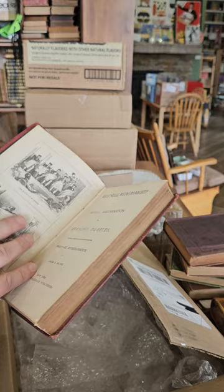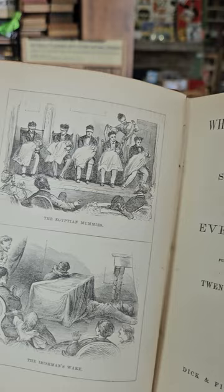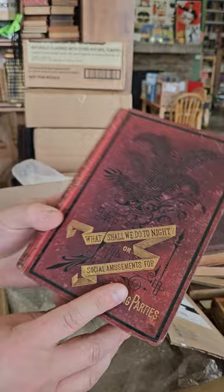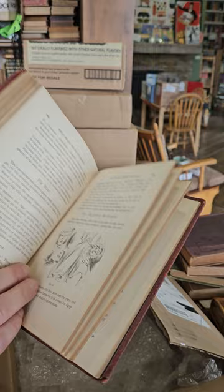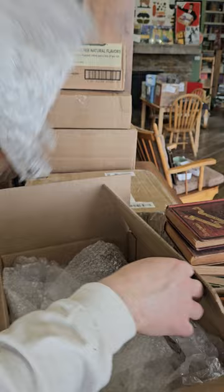What Shall We Do Tonight? Or Social Amusements for Evening Parties, furnishing complete and various programs for 26 entertainments by Ledger D. Main. Copyright 1873. I think it's probably closer to the 1890s. Again, fun little home amusement book. It was a nice box full.